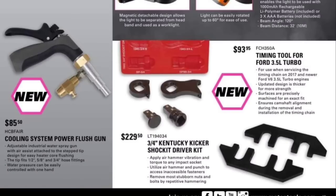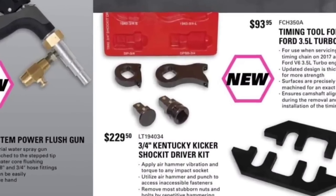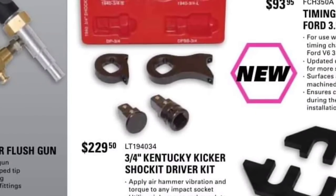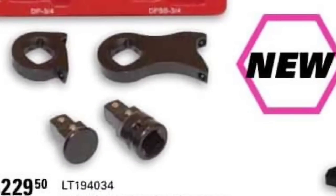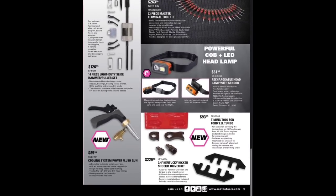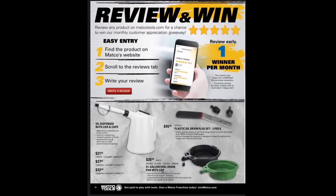So the timing tool is $93.95, but this right here is the Kicker Socket Driver, where you can put your air hammer on those little divots right there. And yeah, that's kind of neat. But $229.50. Lock Tools Technology, same people that make the Texas Twister.